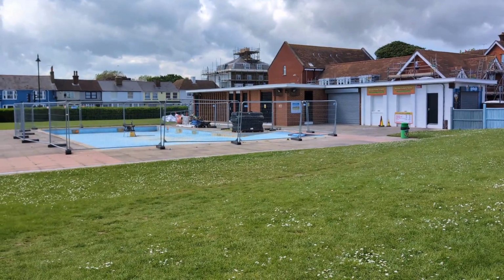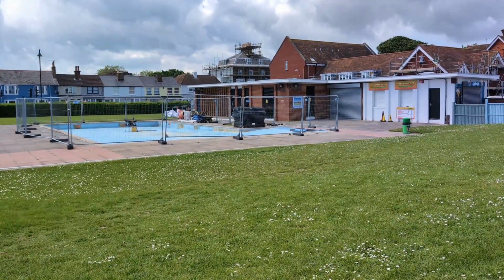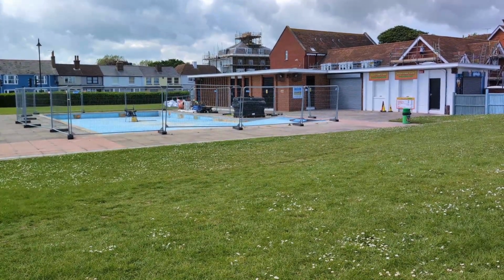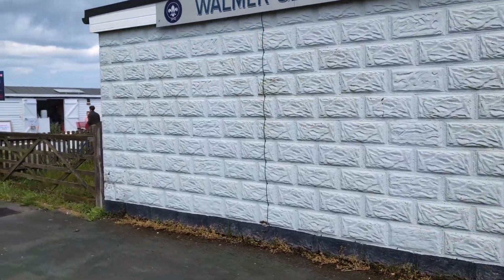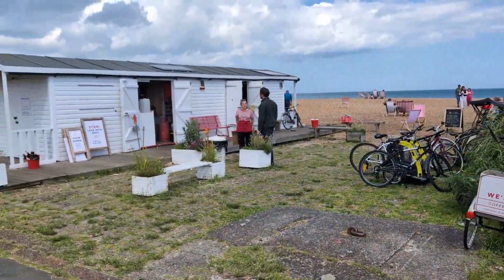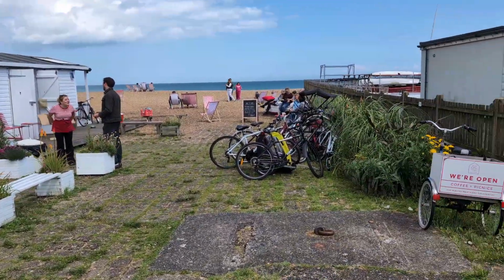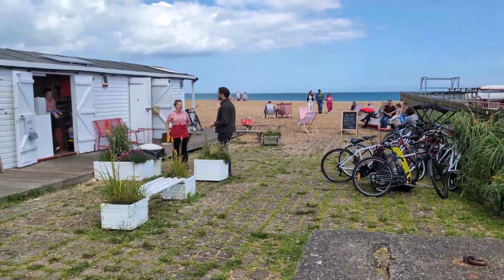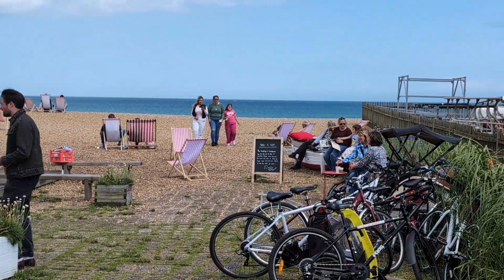Yeah, it's a Walmer paddling pool. Used to bring my children here when they were tiny. It's really, really busy in the summer, school holidays. Here is Hut 55, cafe. They also rent out bikes. And they've got some deck chairs there on the beach that you can sit on and enjoy your drinks.